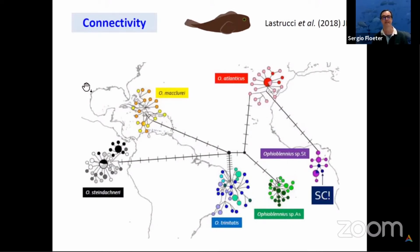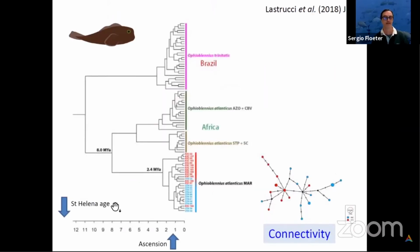And it's interesting when we compare with the age of the islands. For instance, St. Helena is 15 million years old, and Ascension is a very new island with just 1 million years old. So we are trying to understand more on these molecular clocks and the diversification of those fish.